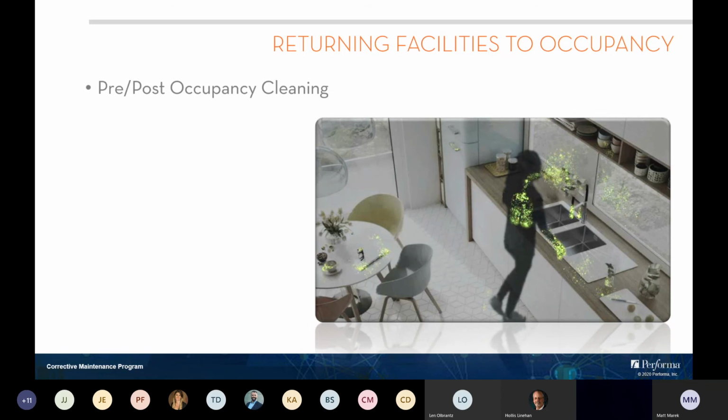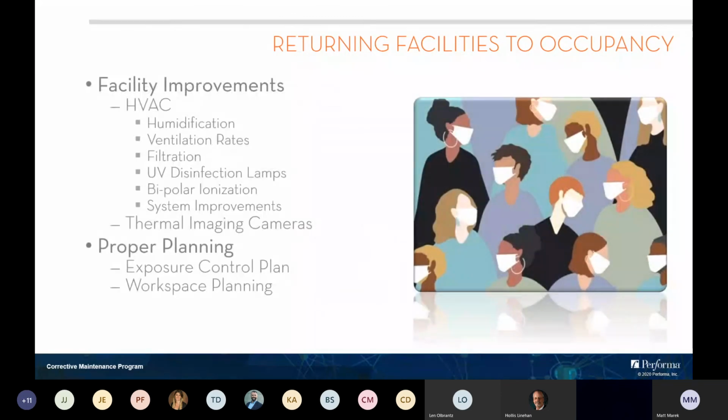The duct work and the equipment for the HVAC system that's in the building should be evaluated. If any mold is found, you definitely want to take a look at cleaning the ductwork and cleaning the equipment. I think it's just a given that you should change the filters, and also see if there's an opportunity to increase the level of filtration within the existing HVAC system.